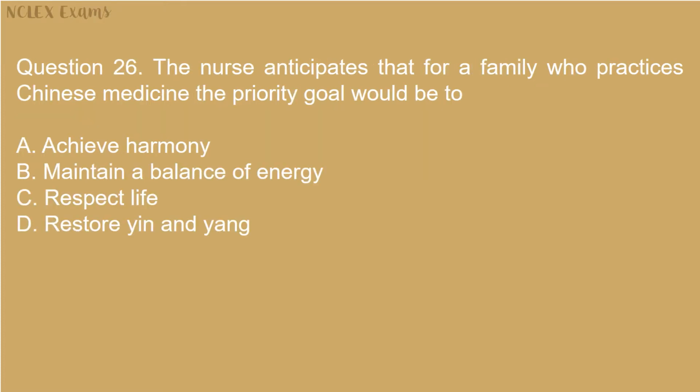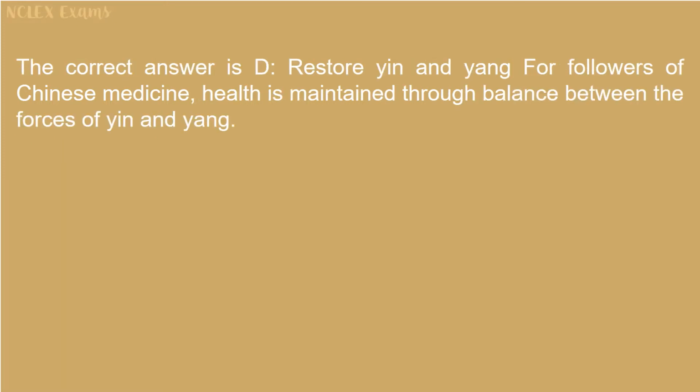Question 26. The nurse anticipates that for a family who practices Chinese medicine, the priority goal would be to A. Achieve harmony. B. Maintain a balance of energy. C. Respect life. D. Restore yin and yang. The correct answer is D. Restore yin and yang. For followers of Chinese medicine, health is maintained through balance between the forces of yin and yang.